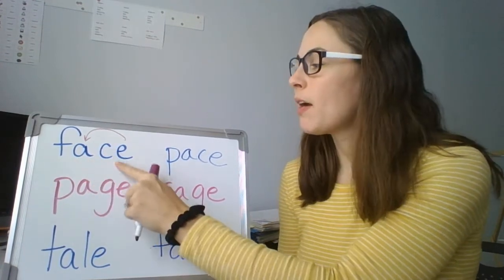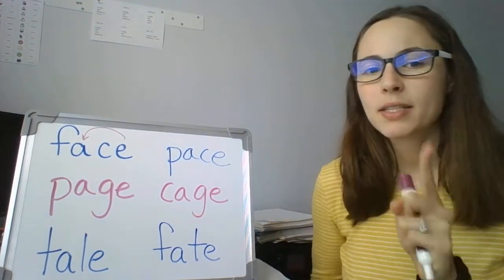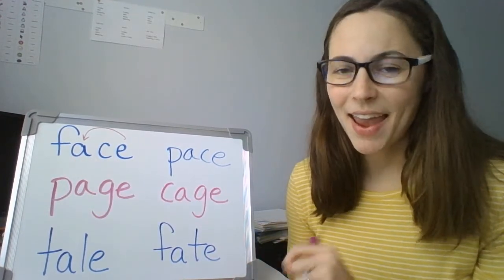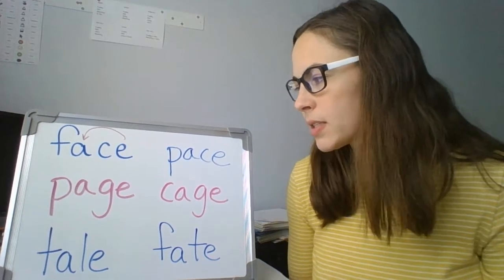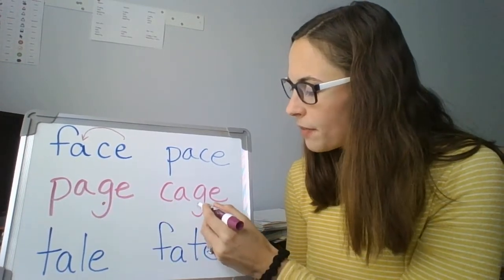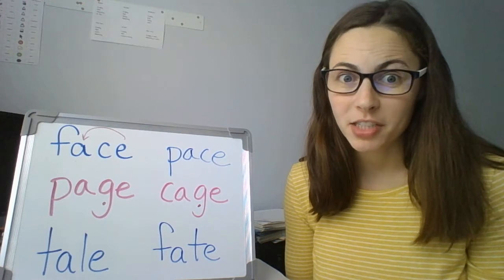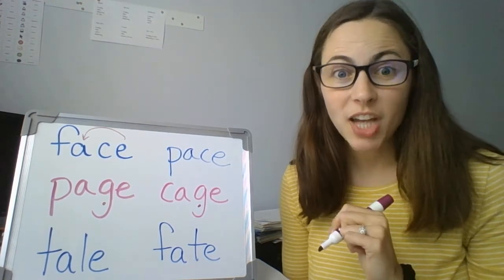A. Okay, whenever we see a bossy E after a vowel, we know it says its own name. We know when we see a bossy E after an A, it says A. Okay, so let's see what else we notice. I see a couple of my words have this soft G. Soft G doesn't sound like G. That's a hard G. A soft G sounds like J, like a J.